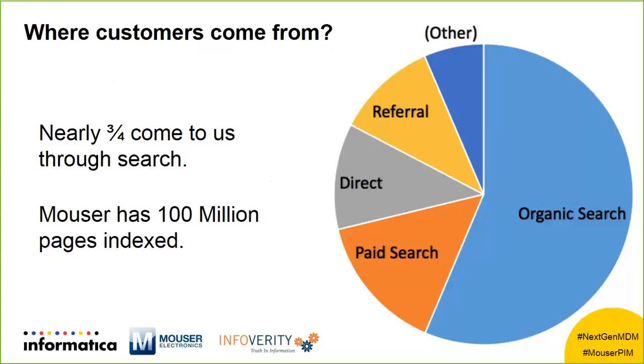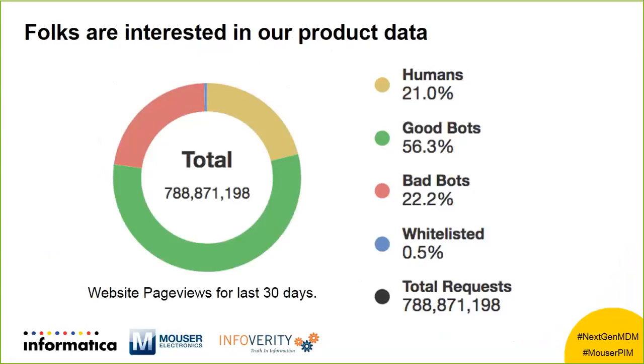Currently, we have more than 100 million pages indexed into the search engines. So that's all of these millions of products, but then a different page for each language, different pages for different currencies for all of these websites around the world. And if we didn't have that product data, and if we couldn't publish it effectively to the search engines, we wouldn't have any customers. That's really what our business has evolved into. So it's very critical for us.